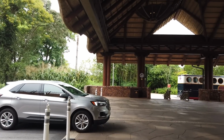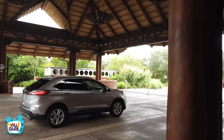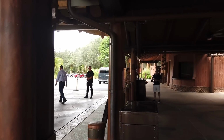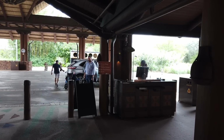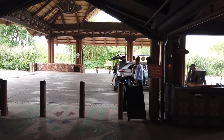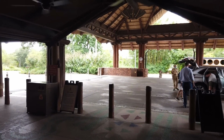When you arrive at Disney's Animal Kingdom Lodge, you'll show up to one of two port cocheres, either the one at Jambo House or the one at Kidani Village. It's a two-part resort. And you can head inside. I got greeted by a bunch of Bell Services cast members. It was awesome. If you do park here, that parking is going to be $25 a night, and there is valet parking available for an added fee of $33 per day. But I say we head inside and start exploring, don't you?